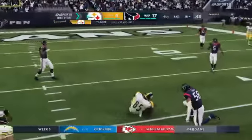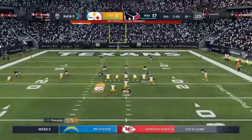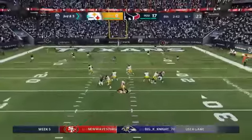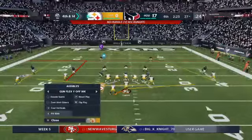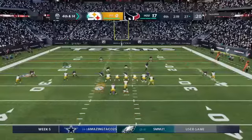Pass finding its way into the hands of Eric Ebron. 5 yards. Now it's 3rd and 5. The Steelers on 3rd down. They've been good. 3 for 4 thus far. This will be 3rd and 5. And he's going to go down back at the 27-yard line. He's sacked. Ross Blacklock in there to get him for a loss of 9 yards.